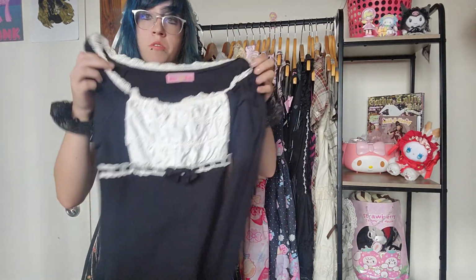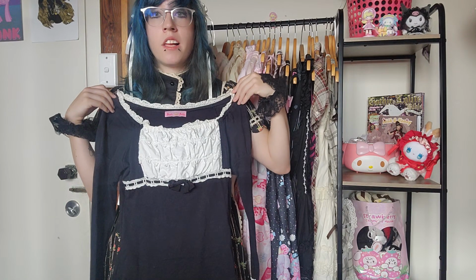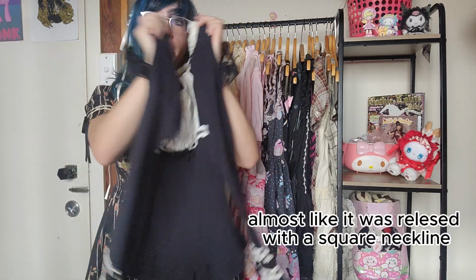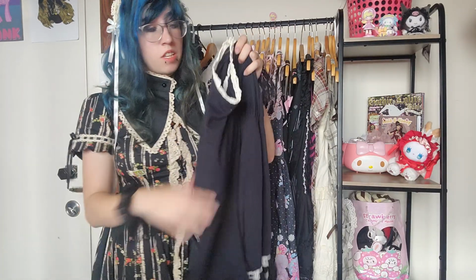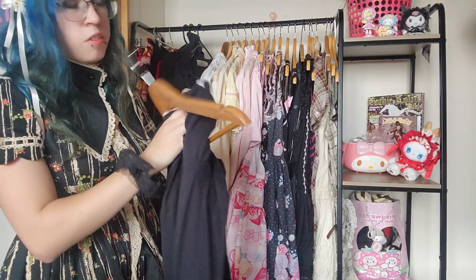I'm not really sure how to store this, so I just store it folded over as I do with the rest of my delicate stuff. The only thing I do not like about this is the very wide neckline. I feel like it looks a little bit weird with Lolita, because normally your collarbones are covered, you know, but regardless, I'm very happy to have owned this. I got this in late 2023. It's so cute. Off of Mercari for like $70, so that was a serious steal for me.